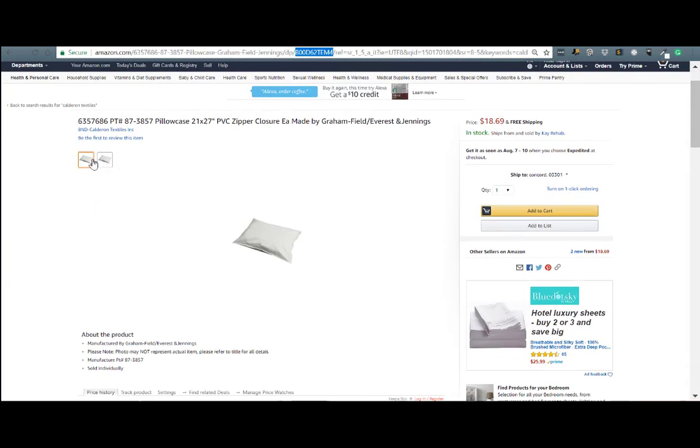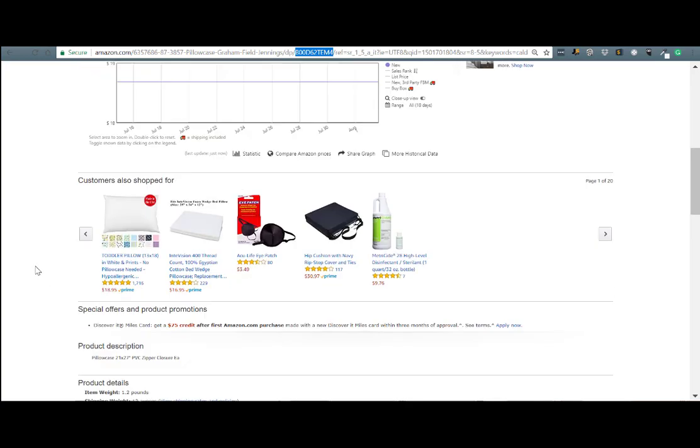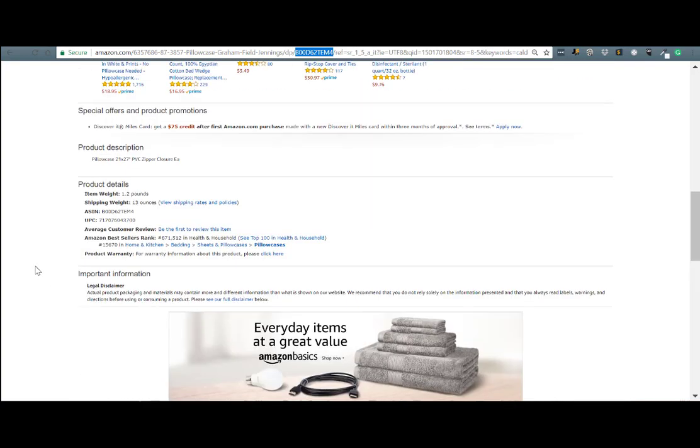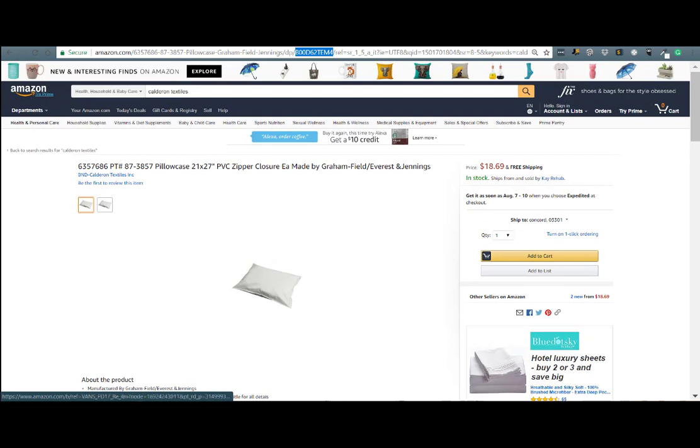Other than that, not good images, not high-res images. You can't zoom on the thing. They're just terrible. Optimal bullets, no, absolutely not. Optimal description, there isn't one. Yeah, that's just not a great product description. So the tool is saying, hey, man, you really need a little bit of work there.